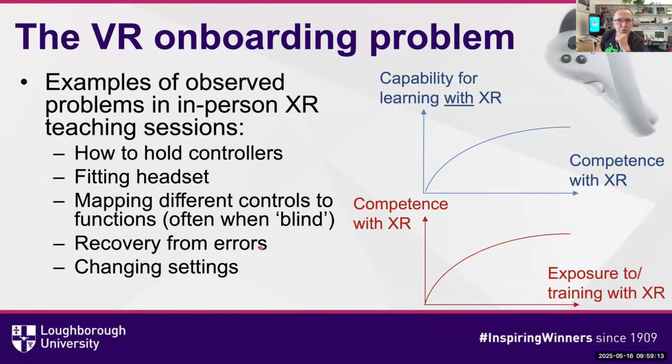And this is really just me talking about issues to do with current technology with hand controllers. Our students take time to become capable of learning with the technology. They need to become competent with it. For them to become competent with it, they need exposure and then training. And this all takes time, or we have to do quite a bit of that for them.